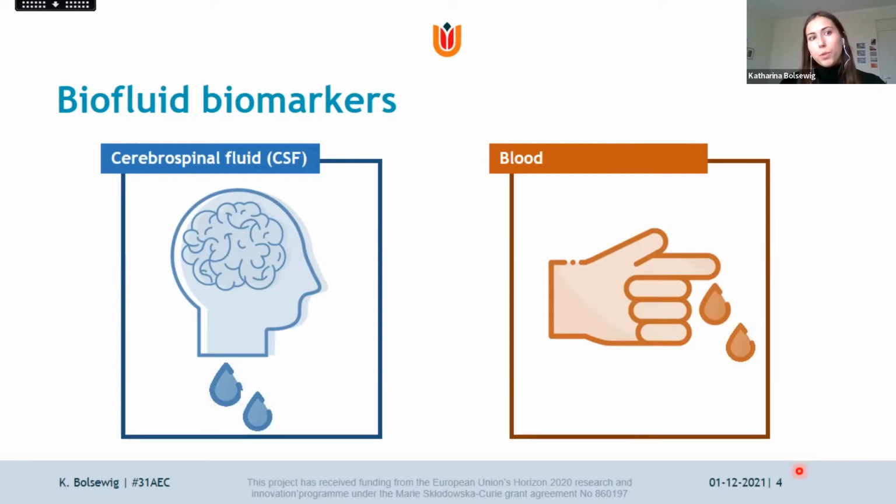So for us, when we approach the biomarker assay development, we first focus on CSF to make sure that we have a very specific biomarker, and then at a later stage, we like to translate this assay into blood so we have a more accessible biomarker. And for the rest of this presentation, I will now focus on the CSF.